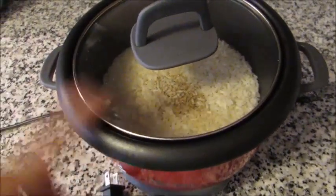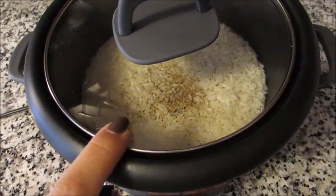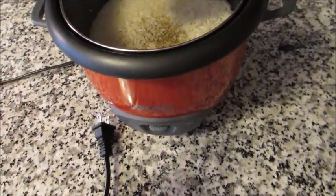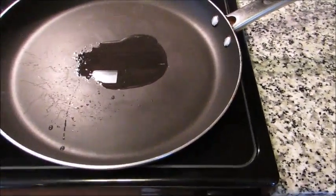And then I sprayed the inside with coconut oil, put the rice in, and then I'm cooking it in chicken broth instead of water. I put a little black pepper on top, no salt because the broth has salt, so this will steam up in no time. And I'm just going to get ready to put the chicken. I have a little oil. I'm going to turn the pan on and get this frying up.